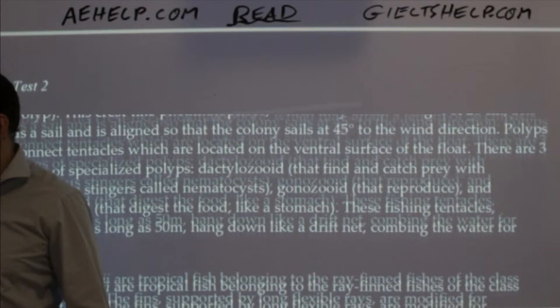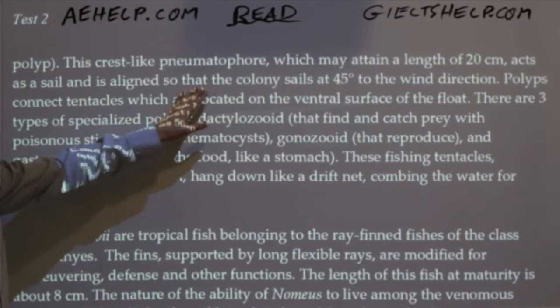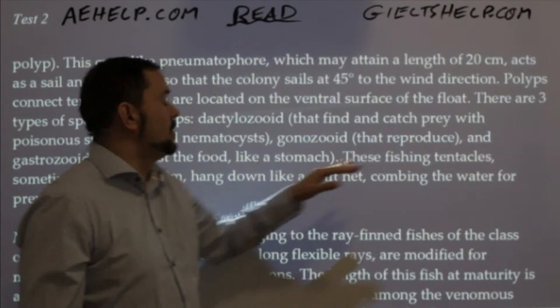This crest-like pneumatophore, which may attain a length of 20 centimeters, acts as a sail and is aligned so that the colony sails at 45 degrees to the wind direction. Polyps connect tentacles, which are located on the ventral surface of the float. There are three types of specialized polyps.